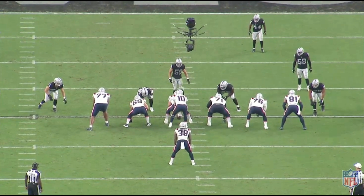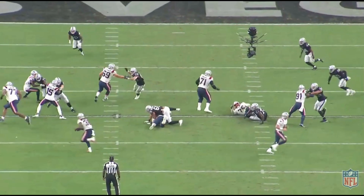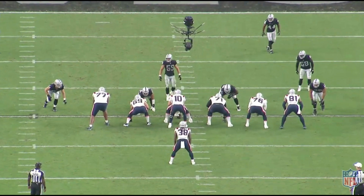One of the things I oftentimes say with offensive linemen is that in order to win, you just have to have good blocking angles. You have to be able to take the right angle and get yourself in a spot in which you know that the guy you're blocking is going to run there. And what I mean by that is this. The running back is going to take a pitch to the left side.